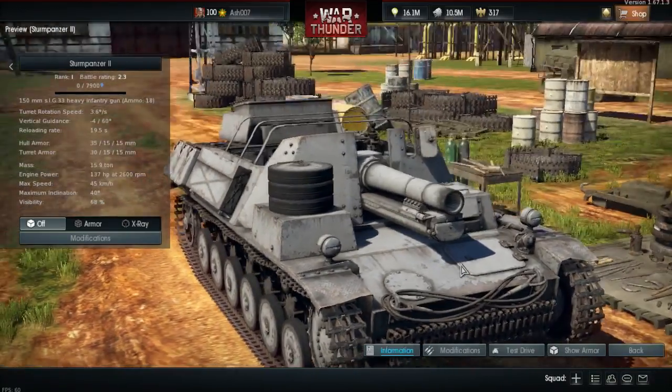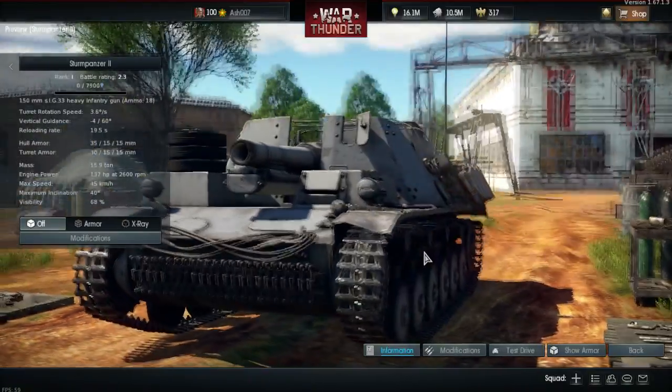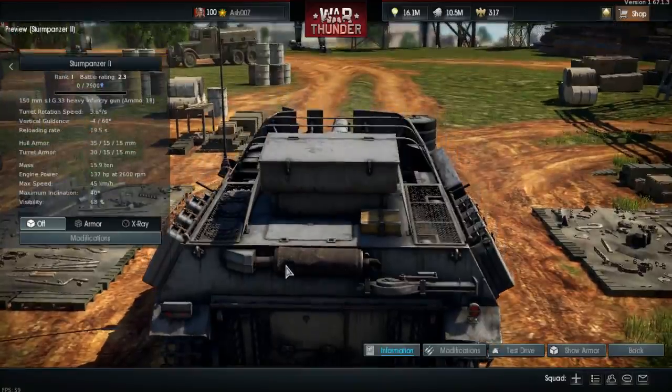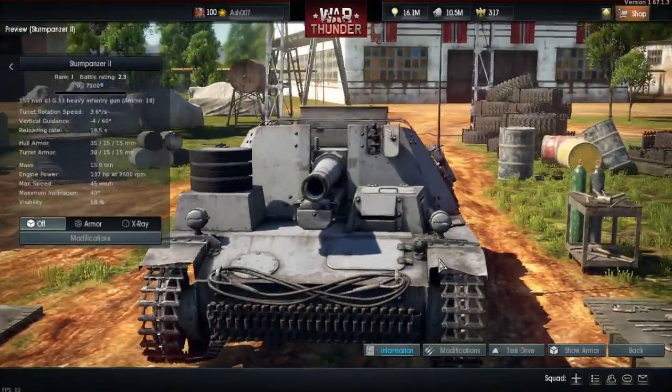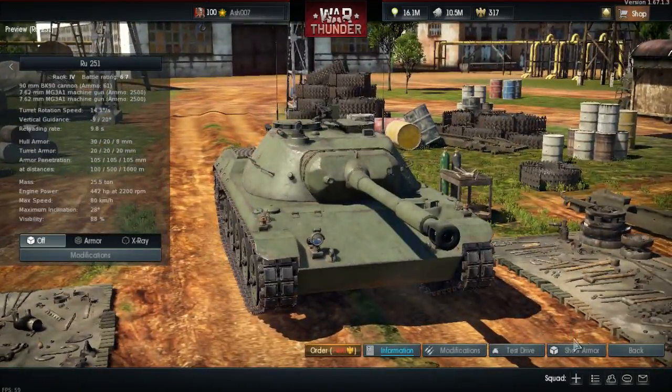It is very interesting. It's currently got a barrel rating of 2.3, and it is quite mobile. So again, like the Ho-Ro, it is the German counterpart of such a tank. This tank is going to be absolute fun to play. So the next German vehicle is possibly the fastest tank in the game.